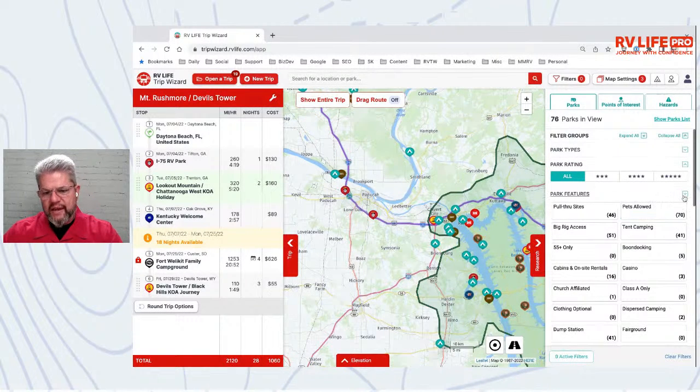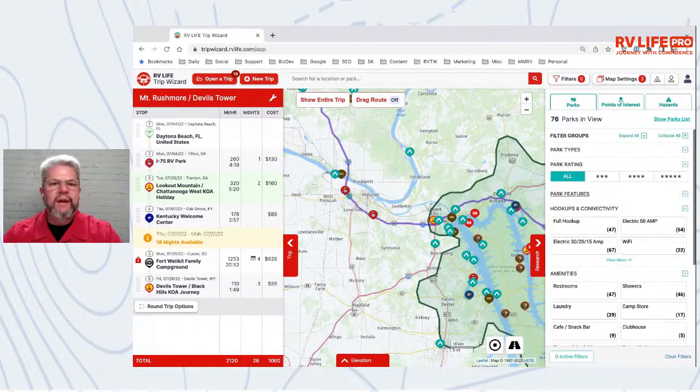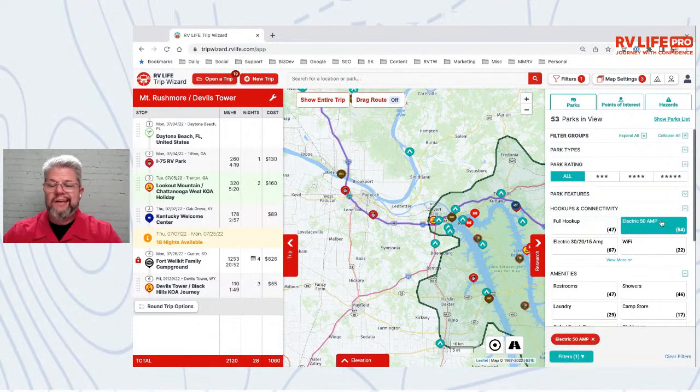In the summer, I'm going to have 50 amp, right? Because I need to keep all the air conditioners running, and I'm an all-electric coach. So, I need to be able to cook as well, right? So, for me, a deal breaker might be 50 amp. In the winter, I could get by with 30 amp.